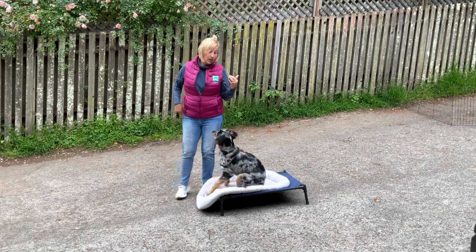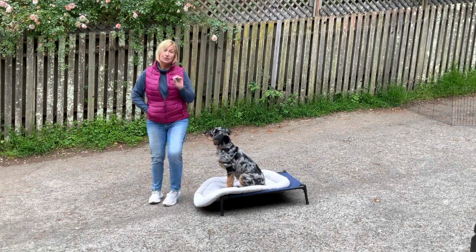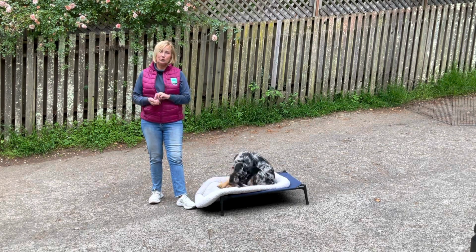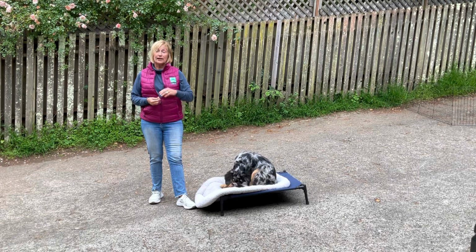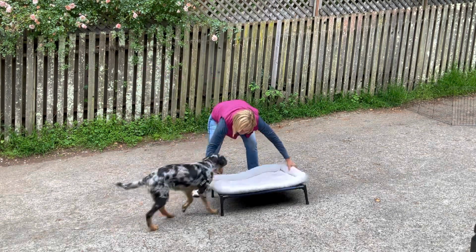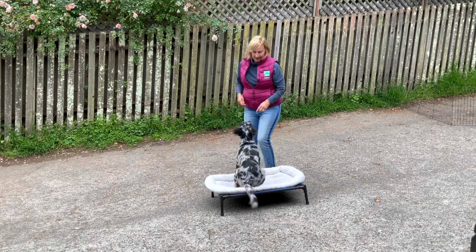So I need to work on getting her first to understand, just because I'm moving doesn't mean you get to move. So again, I start off with a very high rate of reward. Your bed's falling off. Okay. Good girl. Down.